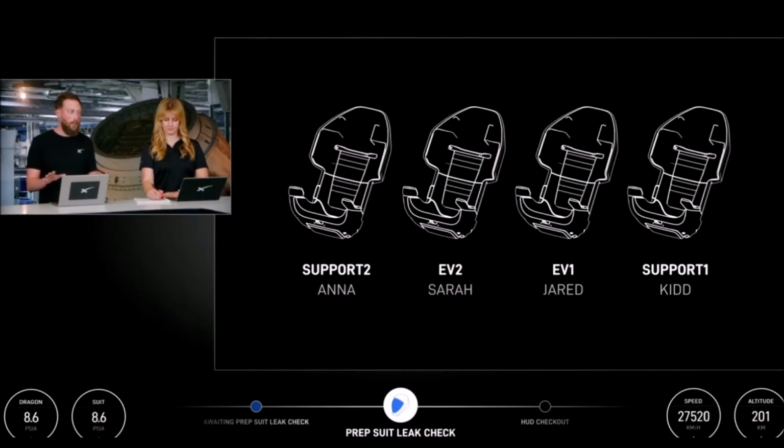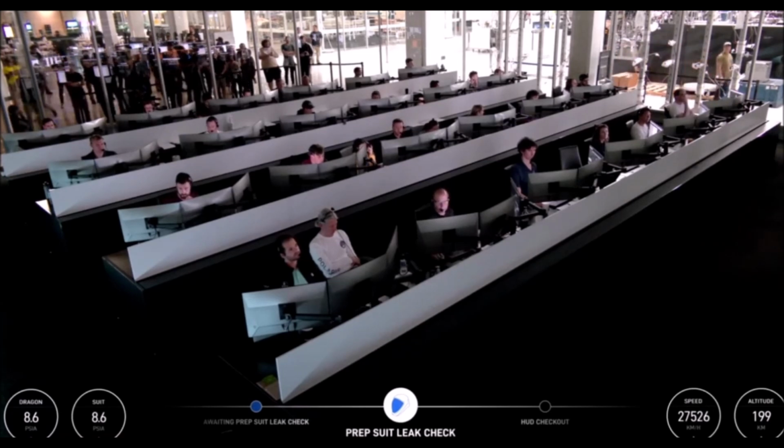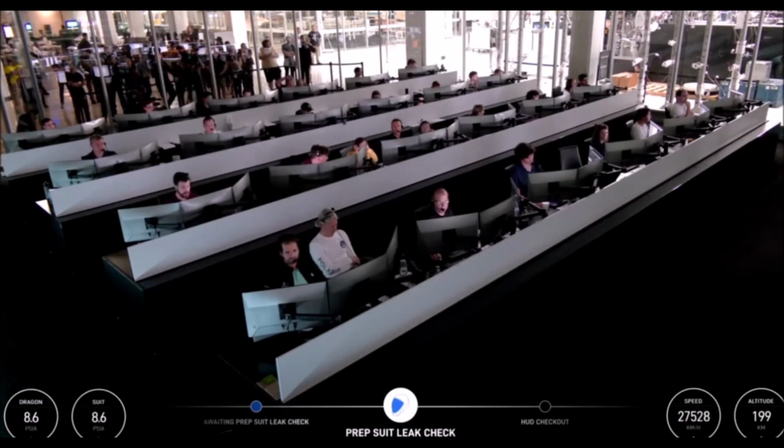So again, that's our seat layout. We just heard the HUDs are powered on, so they've got heads-up displays actually being projected on their visor in their helmet. A little unorthodox way to see your suit data. Yeah, that's right, Dan. And SpaceX HUD checkouts complete, all nominal. Nice. Copy. Swapping to backup sensors. Stand by to repeat HUD checks.